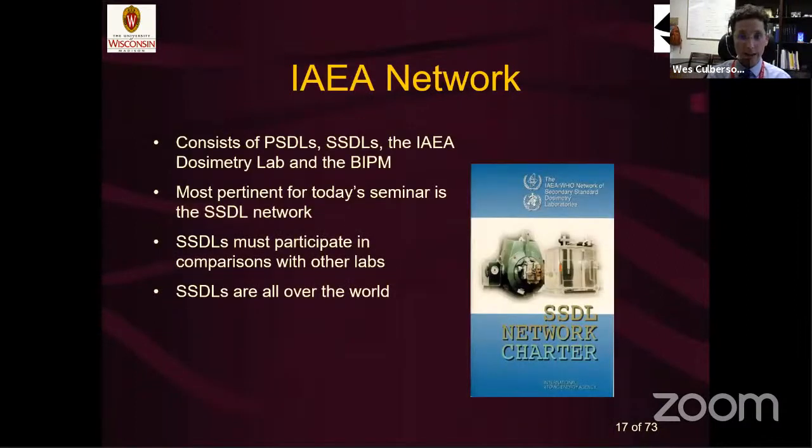Then there's the IAEA network. The IAEA deals with calibration labs. It consists of the primary labs, SSDLs, which are secondary labs, and they have this network that goes into a lot of underrepresented countries in the world, and they do a really nice job of keeping all these labs standardized. They do intercomparisons, not as frequently as maybe some would like, but they really are very pertinent for calibrations, and Canada is part of this SSDL network as well, and the NRC is involved.